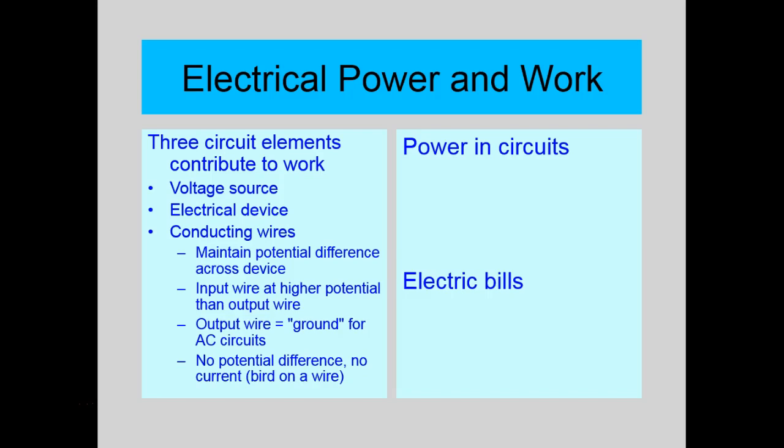And then you have to have the conducting wires, because if you don't have a pathway, it's not going to work. So what these things do together is maintain that potential difference, your voltage source, across the device. That's why in the picture I had earlier, with the battery here and the light bulb here, there's an increase in potential here, and a decrease in potential there, because the bulb is using the energy from the battery or power source.